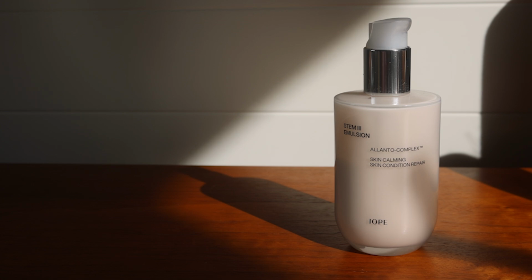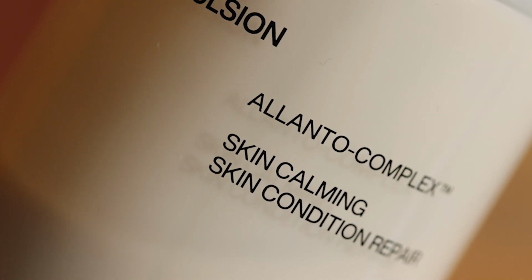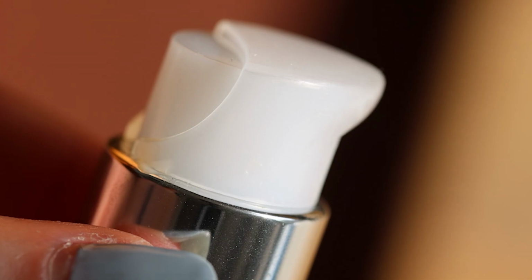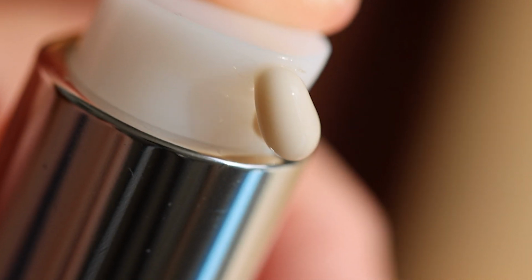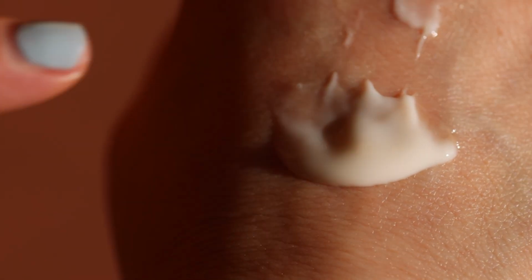One of the products that I've really enjoyed using with Allantoin is actually the whole series from IOP, the Stem 3 series. I especially love their Emulsion, because it's so lightweight in texture, and it feels really, really elegant on the skin as well. The cream is a little richer, but the Emulsion works really well under sunscreen. And also, if you have, for example, a sleeping mask at night, this one is really nice to have under that sleeping mask, just to add that extra protection, hydration, and soothing.